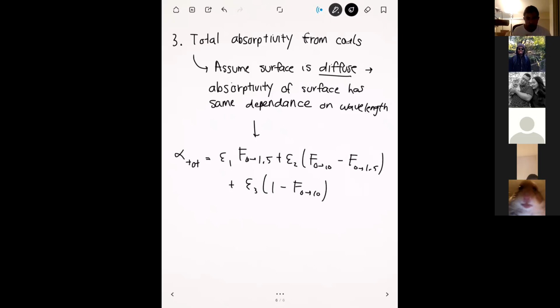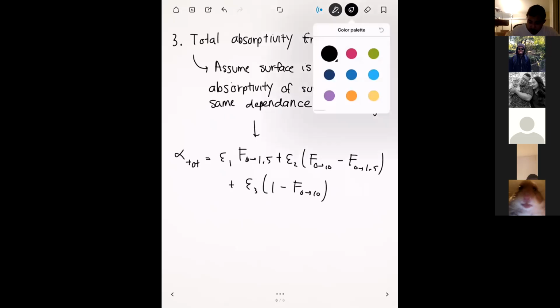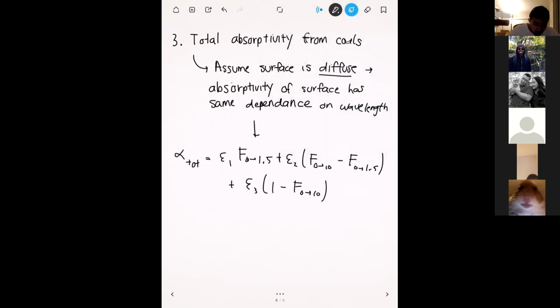I'm skipping over the integrals in this case because it's a lot of writing, but we can use the same epsilon values. The difference here is that because we're getting the absorptivity from the coals, when we compute the F values, we have to use the temperature of the coals, because this is the absorptivity from those coals.